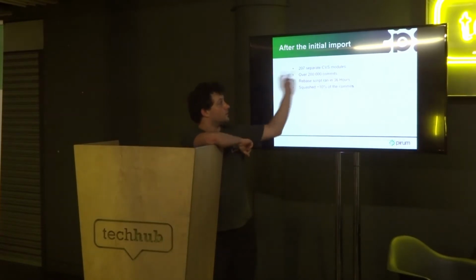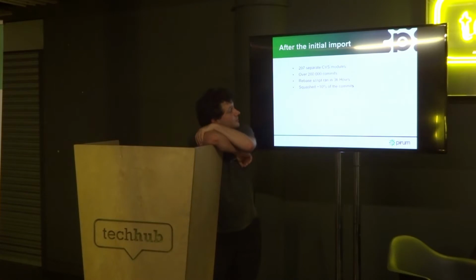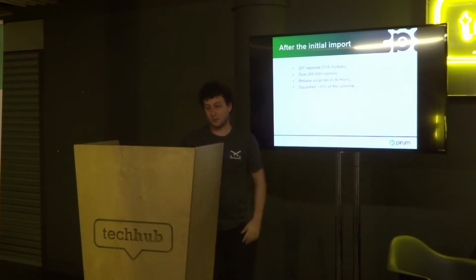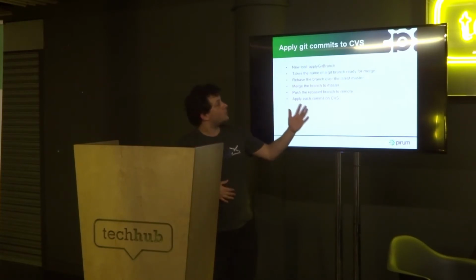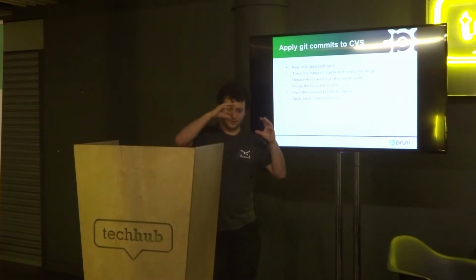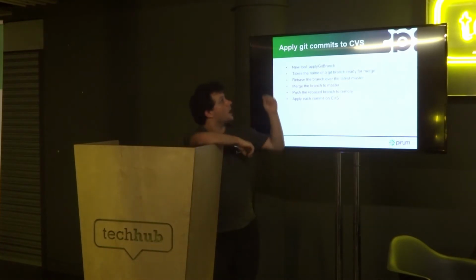So what this means is, of the 207 separate CVS modules that we had in our biggest repository, which actually was 200,000 commits, 36 hours later, 10% of those commits were properly squashed, which actually was a significant amount. So we have our initial import, we have a set of Git modules now that represent CVS.